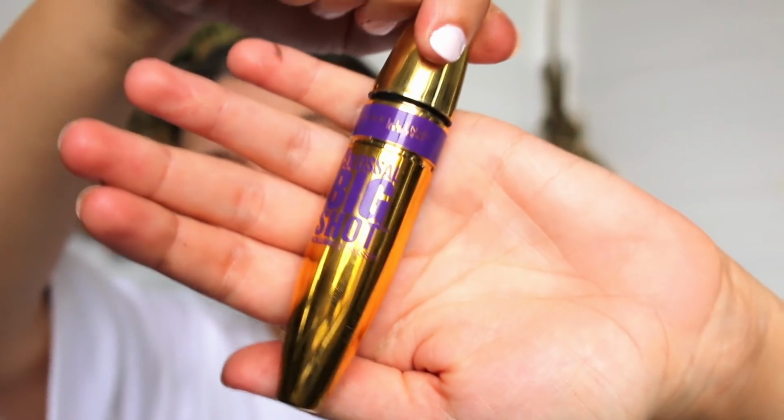And next I'm going to just do my mascara, and for this I'm using the Maybelline Big Shot, the Colossal Big Shot.